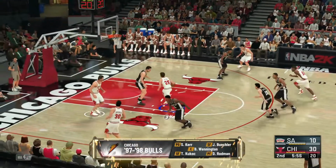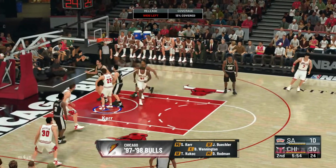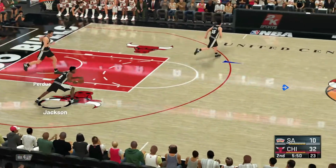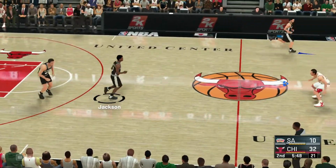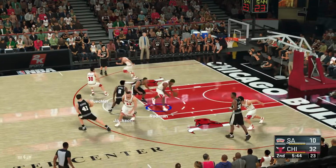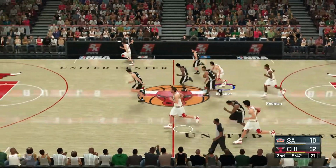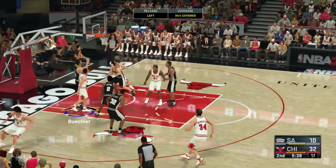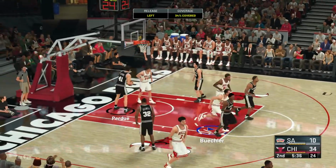Rodman is out there with Wennington. Then there's Bushler, then it's Tony Kukoc, and it's Kerr at the point. That's the Bulls' five as we get into the second quarter. And the Spurs with possession, poked loose. Here's Bushler, guarded by Jackson, and the shot's good from Bushler.